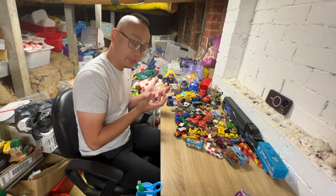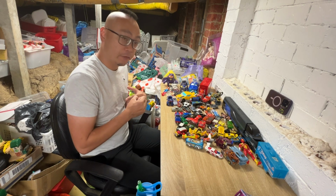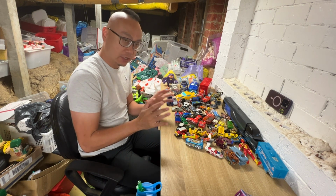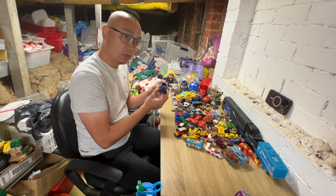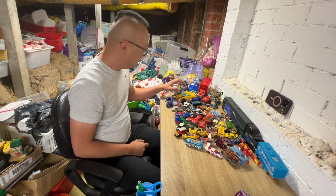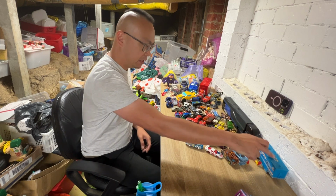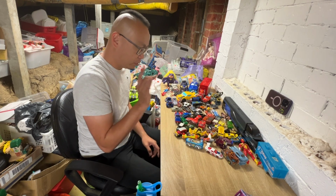So this is what I picked up from the flea market yesterday when I took Noah to go for a bit of a hunt. Most of these cars are $1. I think a couple of them we paid $2 for. Like these Transformers we paid $2. This was $5. This was $5. This was $5. And that was $1. Yeah, pricing is really random at the flea market. Hot Wheels cars, all of them were $1.